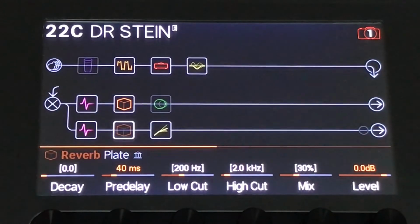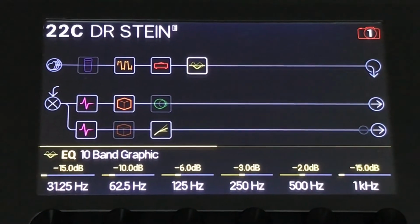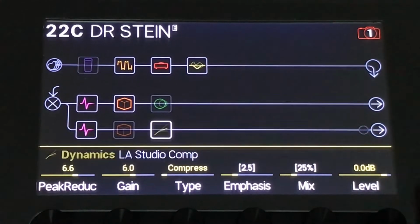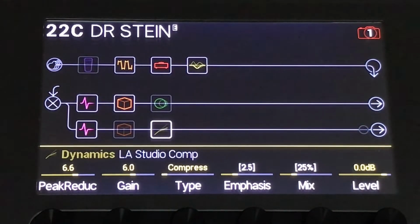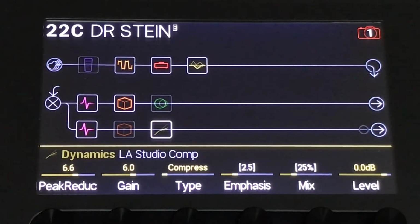Now what else is going on here? The other thing is the compression. Now, if you listen to this sound with the compression off then on, you'll see what's up. It just focuses the sound, and to me, just really delivers on that kind of tone.